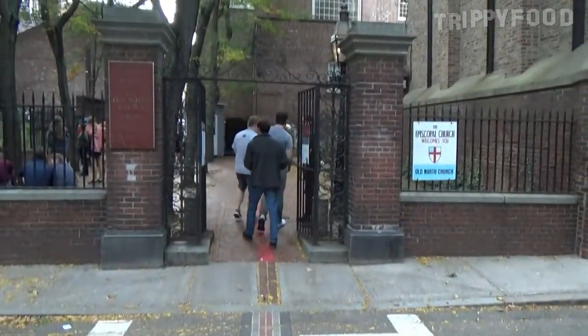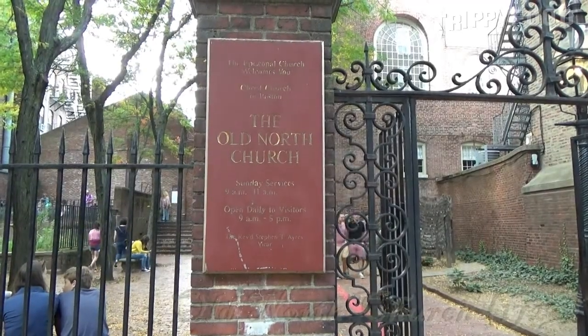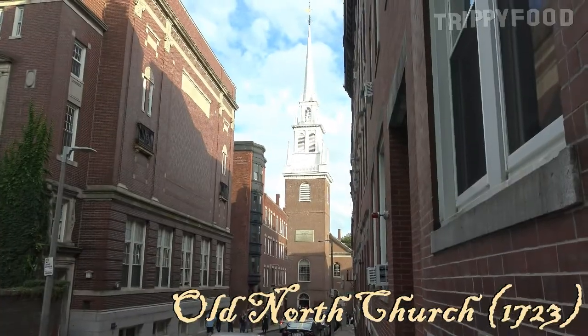Old North Church was built in 1723. Its official name is the Christ Church in the city of Boston, and it's the oldest church building in the city. It continues to operate as a church.